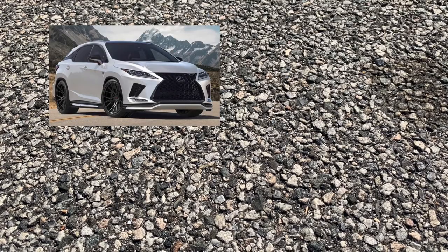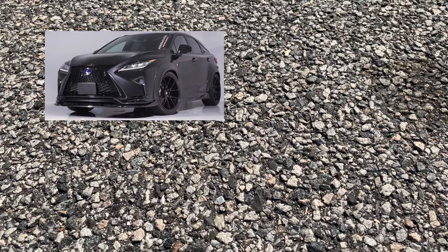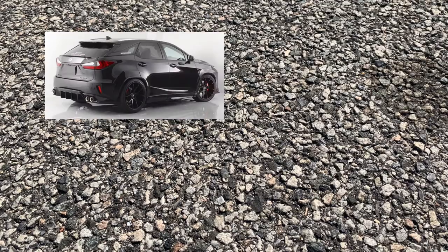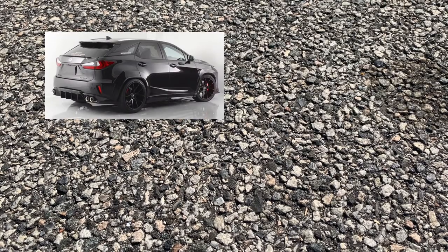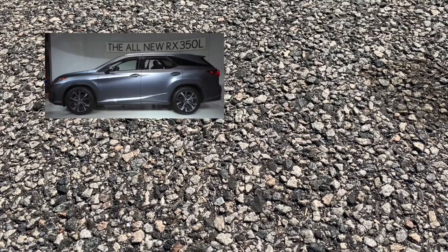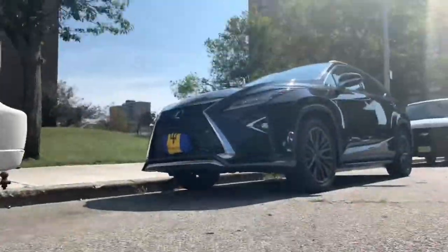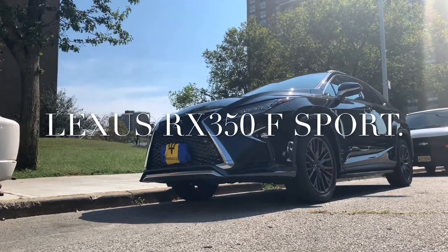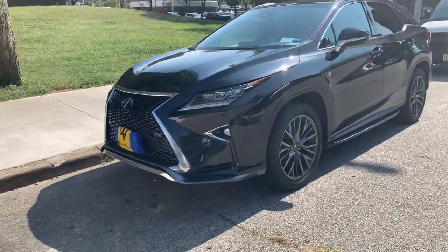Shoto, vlog number 42. But guess what I got today? Something special, and it's very special and reliable. But check this out. What has 295 horsepower, 6,300 RPMs, and 267 pound-feet of torque? You still don't know what it is? The Lexus RX 350 F Sport. Now, you see what I got here today. See what I'm working with. You know what I'm saying?